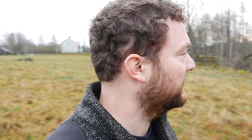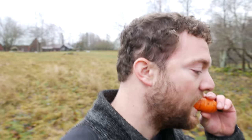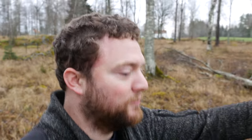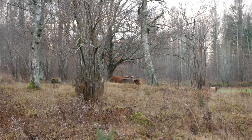So, wanting to check on the cows, how they are doing. They've been eating much more and much faster than I thought. So I thought we could check on their pasture real quick, see how much is left. I can see them already there. See them laying there? This is their favorite spot right there.